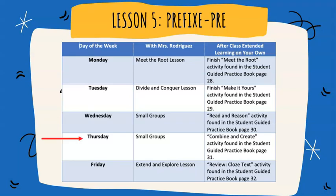On Thursday, I will also see 2 groups. I will work with the red and the purple groups that day. Again, I have already sent you the information that you need to log in. On Thursday, you have independent work to complete. You will complete the combine and create activity found in the Student Guided Practice Book on page 31.